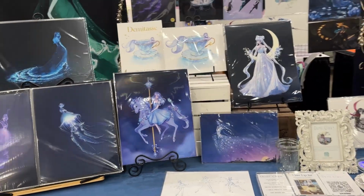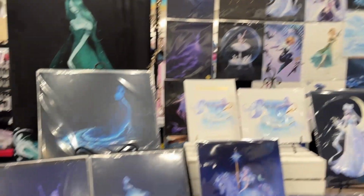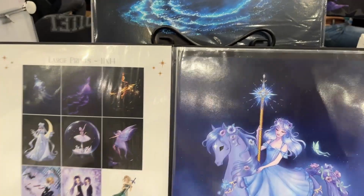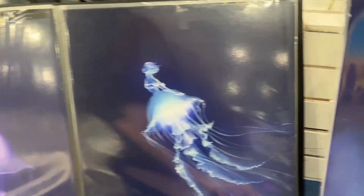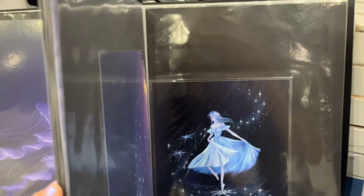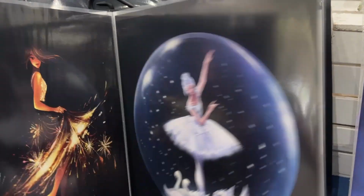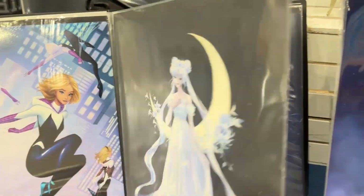And on this end of the table, here is a closer look at the portfolio book that you can flip through. I originally got it for San Diego Comic Con because at that artist alley, you share an 8-foot table, so you only have 4 feet of table space. So the portfolio book is really fun for people to flip through, and I think people really enjoy just browsing and getting to see everything all in one place, especially up close.